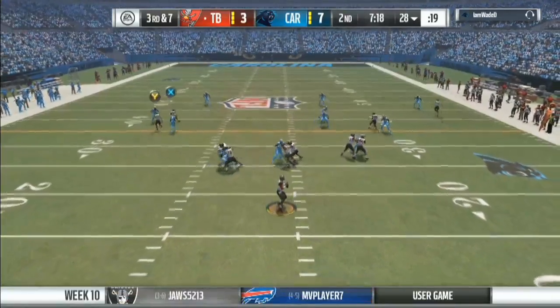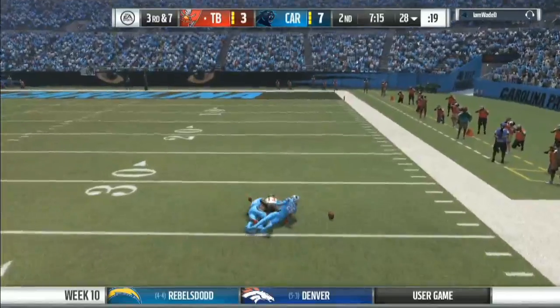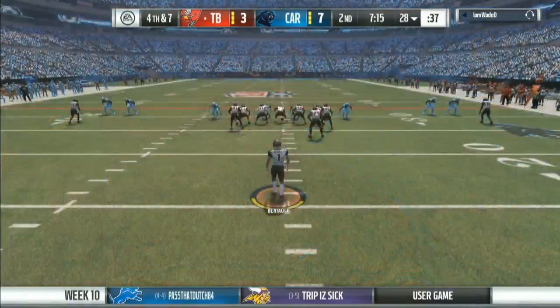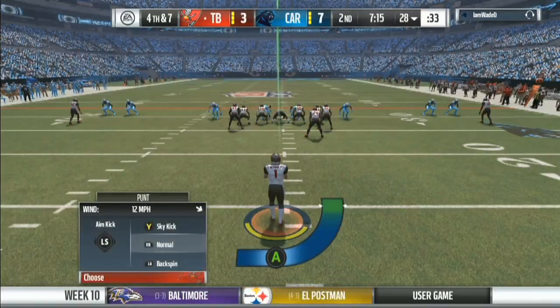On 3rd down, Winston. He'll rifle this one deep right side. And that one incomplete. Had some position, but couldn't hold on, and it brings up 4th down. Here comes the Buccaneers punter now. Back deep, Golden Tate.